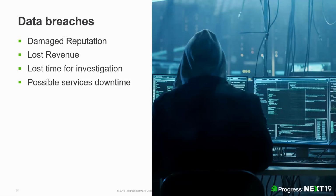You all have read different articles on who got hacked when, for example, Yahoo, Marriott. There are countless numbers of organizations that get hacked and their data gets leaked in one way or another. I would bet that every organization will get breached in one way or another. The question is how to protect your data when you get breached.